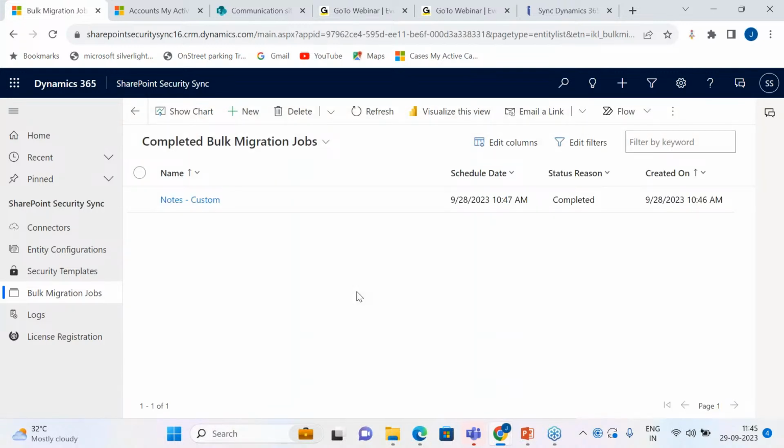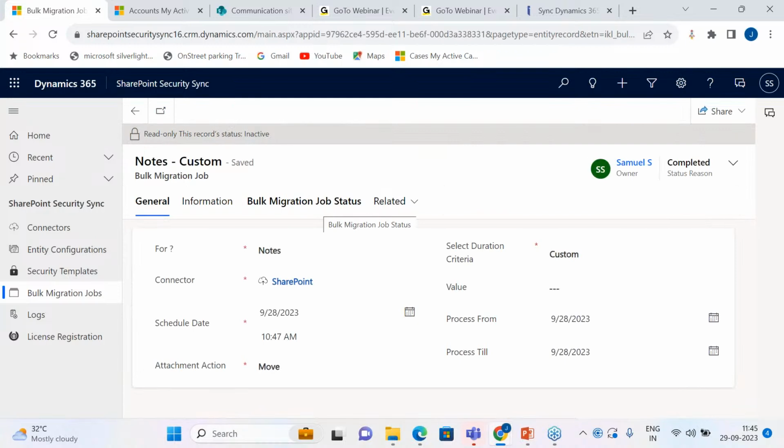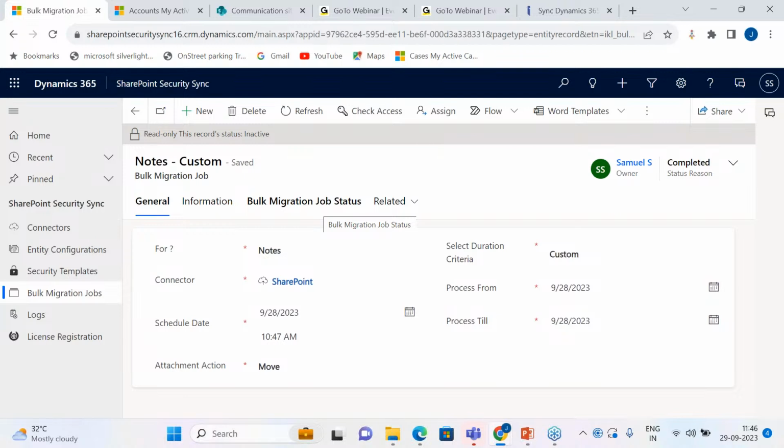Let's say, for example, this organization has a lot of email attachments or notes attachments hitting the system, and they want to migrate them. All of your history of attachments can be easily migrated with the help of the bulk migration job. The configuration that you need to do for the bulk migration job is over here. For this webinar and demonstration purpose, I've already run one bulk migration job in order to move my attachments from the CRM to the respective cloud storage.